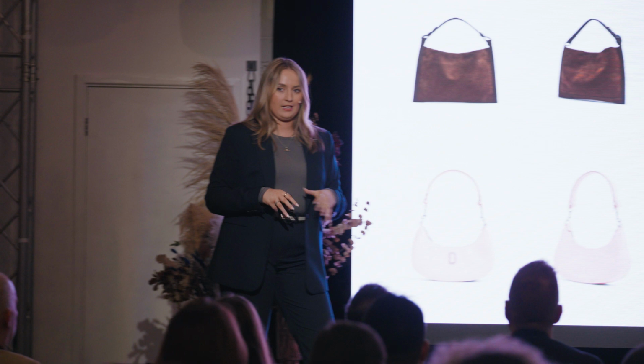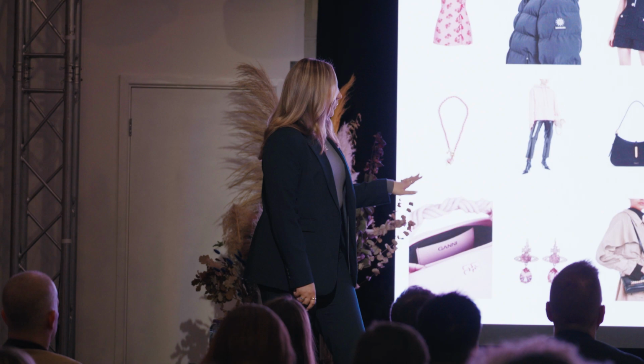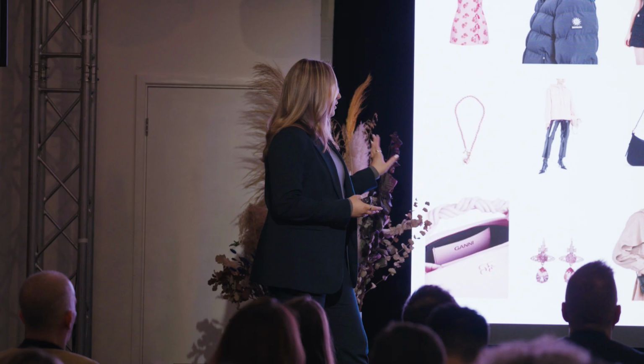We do a front, back, and a detail, but I would love to get us to a place where we shoot that on model as well. So this is just a selection of what we're currently doing. All of our imagery now has a bit more purpose. It gives the customers more information and more inspiration on that product to follow up with the sales. And then it generally shows a 360 view of that product as well.